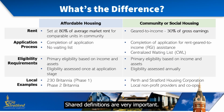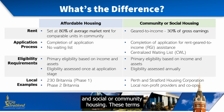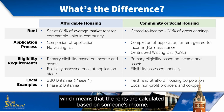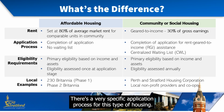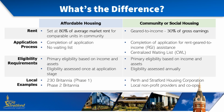Shared definitions are very important, so it is worthwhile to review the difference between affordable and social or community housing. These terms are sometimes used interchangeably, but they are not the same. Social or community housing is geared to income, or RGI, which means that the rents are calculated based on someone's income. If or when a household's income changes, the rent may be adjusted to account for that change. There is a very specific application process for this type of housing. RGI units are filled from a centralized waiting list.